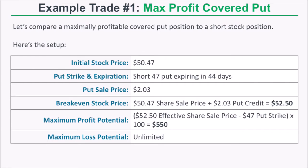So here's the setup of the first trade. The initial stock price is $50.47, and we're going to sell 100 shares of stock for $50.47, and we're also going to sell the 47 put expiring in 44 days. For that short 47 put, we're going to collect a credit of $2.03. Now that brings our break-even price of this strategy to $50.47 plus $2.03, which comes out to $52.50. So the stock price can increase to $52.50 and we still won't lose any money on the strategy.